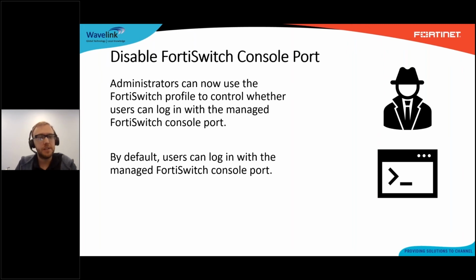That's a new feature. Hopefully we might see some people adopting this if it's required. Otherwise, the default option is just to leave the console port enabled. So this is something that you would need to opt in to disable it.